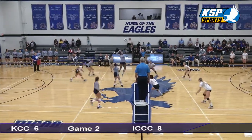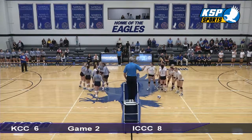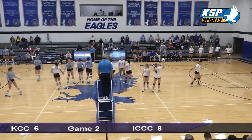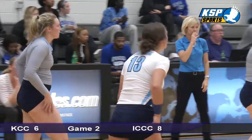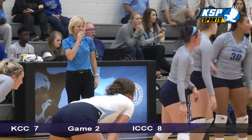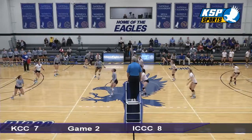Number 15 with the serve. Another point for the Eagles, taking the score 7-8. Only Tritons up by 1. Yep, and closing that gap again. Still a close game. Eagles with the serve there.